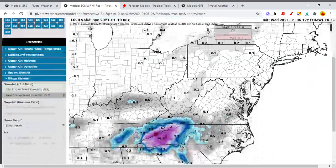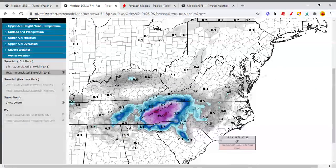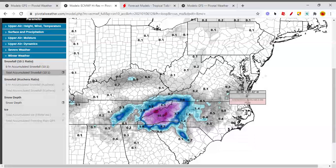We can see we have a lot more snow on the European. Now, some of these numbers could be overdone because this is the 10-to-1 ratio, so some of these numbers will be overdone a little bit. But we can see areas in western North Carolina could see almost a foot if the European does happen. We'll have a little bit more snow in areas like Raleigh, with around half an inch to an inch, and we have some snow in northern South Carolina.